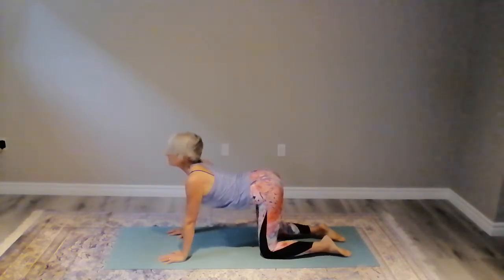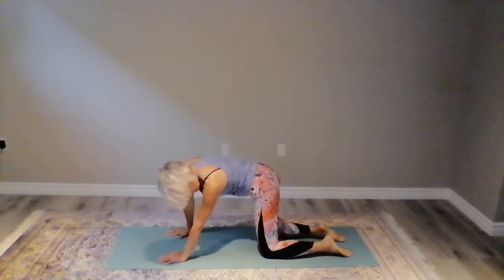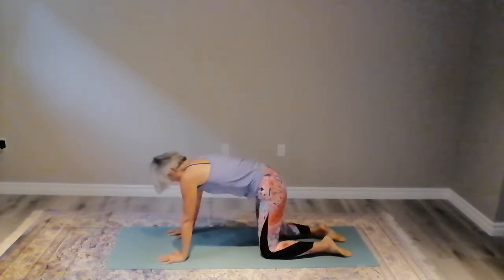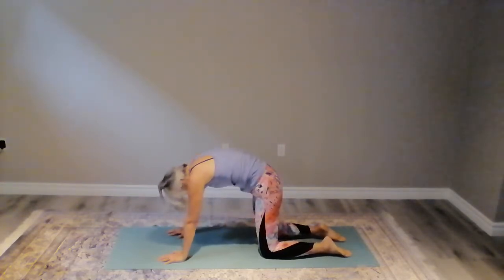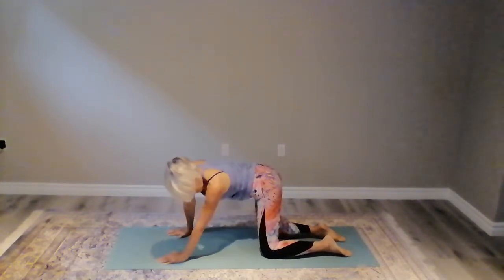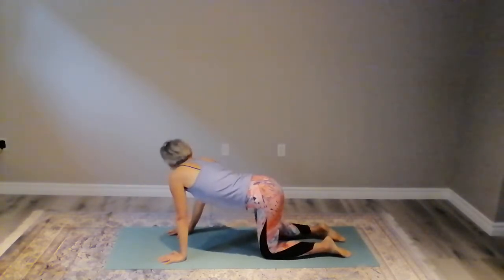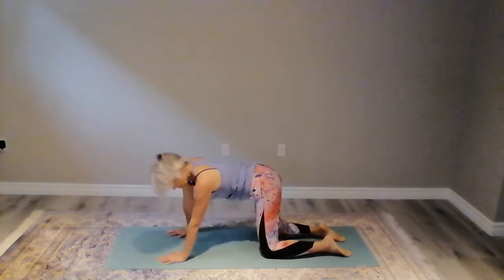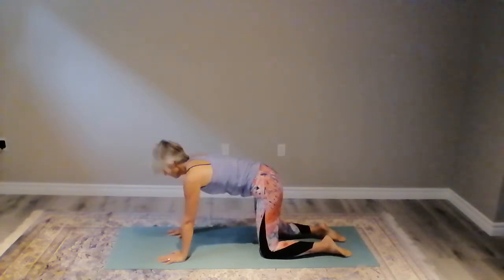Good. So next time you arch your back, take a breath in and gaze back at your left foot. And then exhale, arch your back. Inhale, gaze to your other foot. And just feel these gentle turns, stretching the side waist. The muscles between your ribs getting a little stretch. Let's do one more. Good.